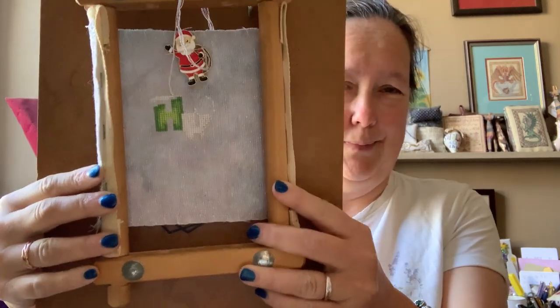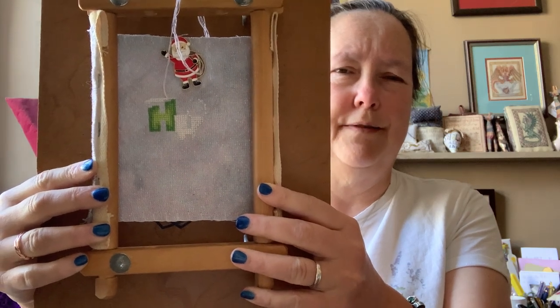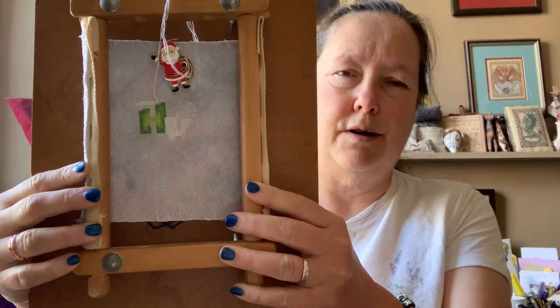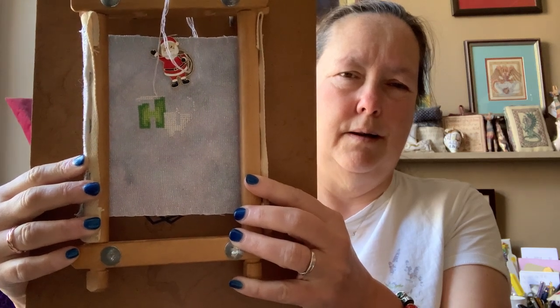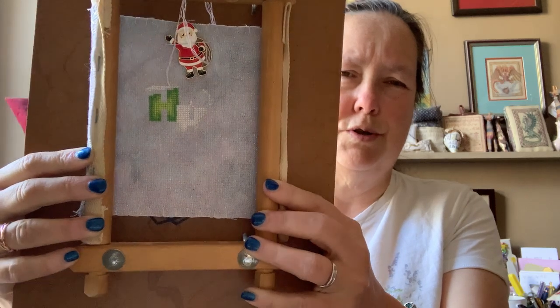Anyway, back to the stitching. This is as far as I got in a couple of evenings. Quite happy with the progress, so I will be working on this again at some point. There we go. Quite happy with how much I got done in those 2 evenings. There we go, that's that.